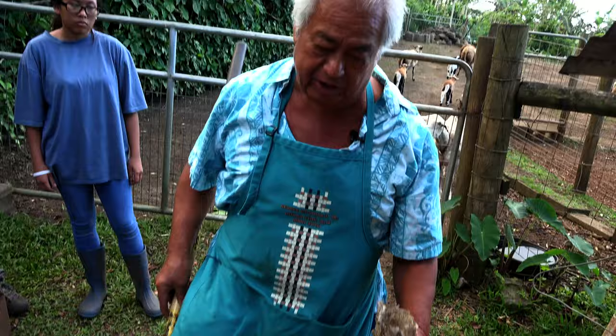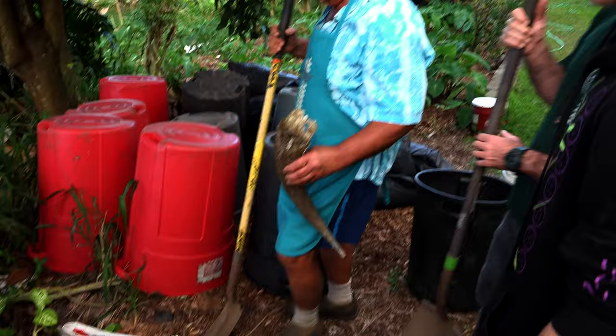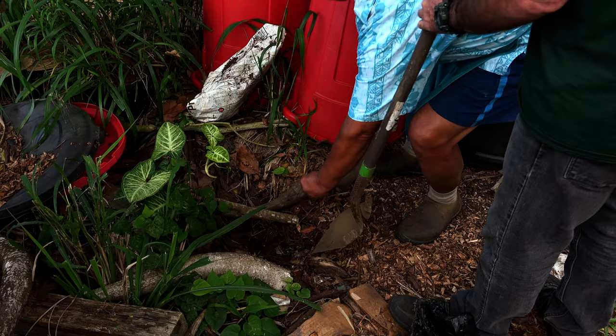Should I go over here? Okay, try to dig one hole right here with your shovel. Watch out, come this side. Where do you want it? You're just gonna lift this up. We're just gonna lay them in here like this. Okay, and we're gonna cover them. Okay, let's fill them up.